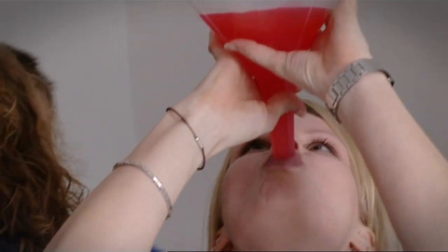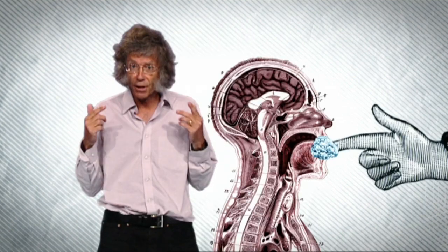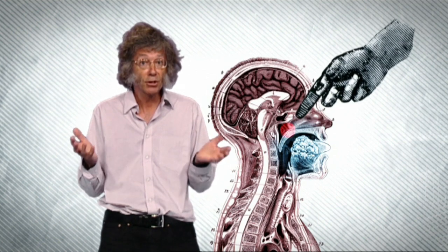Come on! But why is it that cold in the mouth equals pain in the head? It's probably an example of so-called referred pain, where the pain is really in one place, but you seem to feel it somewhere else. When slush enters the mouth, the cold causes changes in the blood vessels. But the large numbers of nerves in the mouth mix up the signals, and the pain can be felt here, here, anywhere.